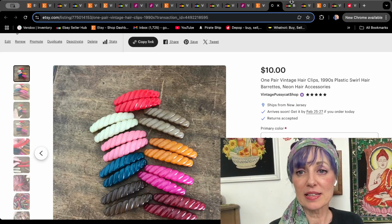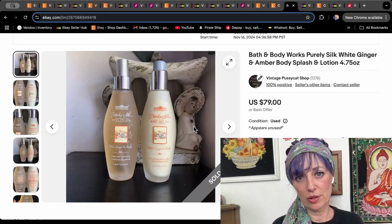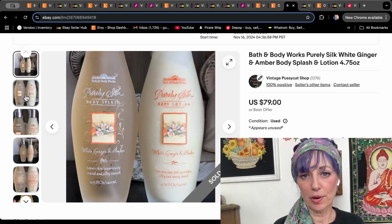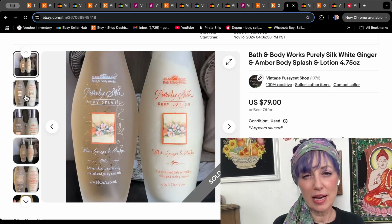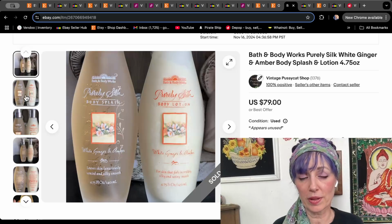My next sale is on eBay. So this is interesting. This kind of stuff I don't normally do. These are old Bath and Body Works white ginger and amber scent. It's a body splash and a body lotion, as you can see. I have friends who do this kind of stuff, and some of these discontinued products sell for a lot of money because people still like them and look for them and want them.